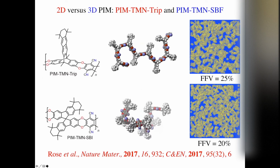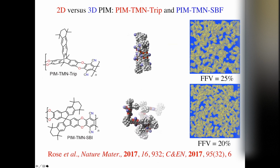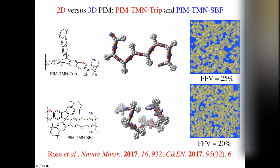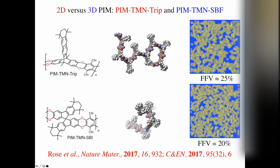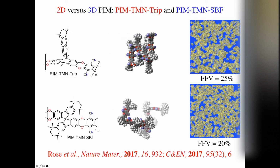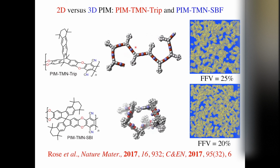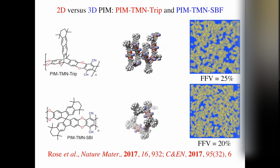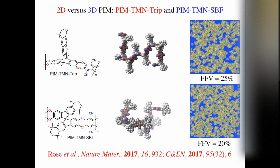What irritated me for quite a while is that we couldn't really push the permeability of our PIMs up to the same level as PTMSP. So I naively thought that perhaps if I made a two-dimensional PIM, then perhaps the polymer chains would stack on each other and you get a sort of lamellar liquid crystalline type of packing, and the free volume would be aligned with each other, and you get massive increases in permeability. That was the idea.